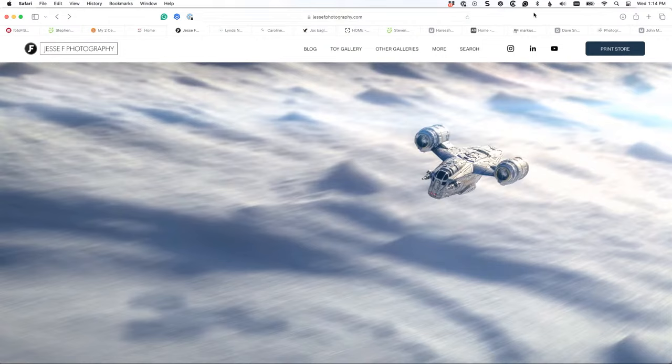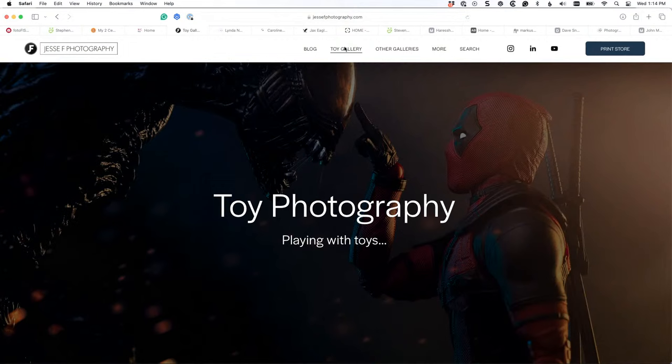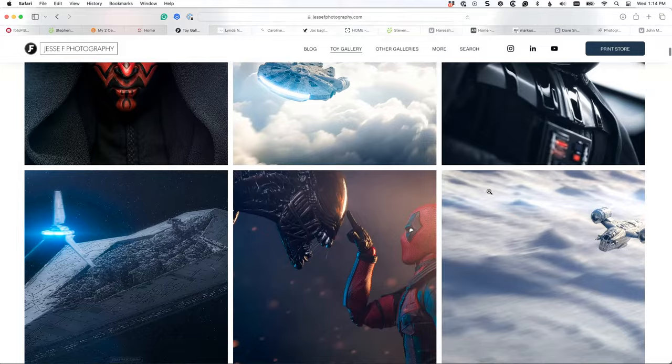What happens if you just hover over it? There's just buttons like the toy gallery, other gallery. There's the toy gallery here, which is what he really wants you to look at, right? Yeah. And nice big thumbnails. Oh, and they're all uniform. I don't have to click on them unless, is this Halo?